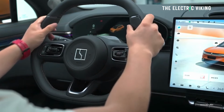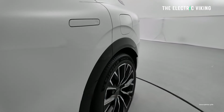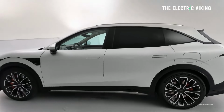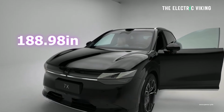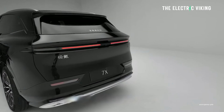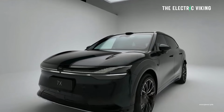That's actually a similar price to a Tesla Model Y standard range. But like I said, I think it will be a fair bit higher than that in terms of its price overseas. Size, it's actually bigger than the Model Y and the Xpeng G6. It's 4.8 meters, or 4,825 millimeters, so about 6 or 7 centimeters longer. Not really significant to be honest, but a little bit bigger.